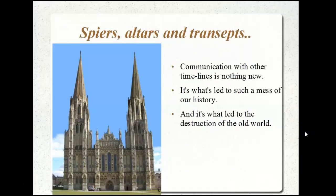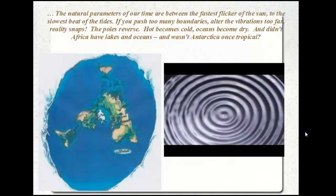Spires, altars and transepts. Communication with other timelines is nothing new as far as I'm concerned. It's what led to such a mess of our history, and it's what led to the destruction of the old world. The natural parameters of our time are between the fastest flicker of the sun to the slowest beat of the tides. If you push too many boundaries, alter the vibrations too far, reality snaps. The pole reverses. Hot becomes cold.